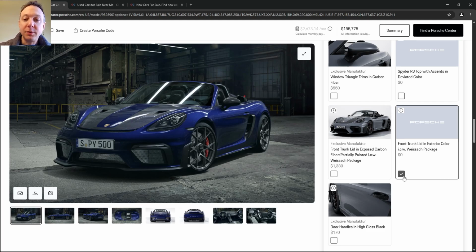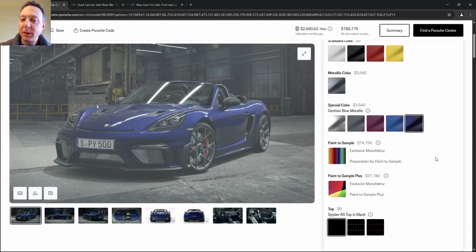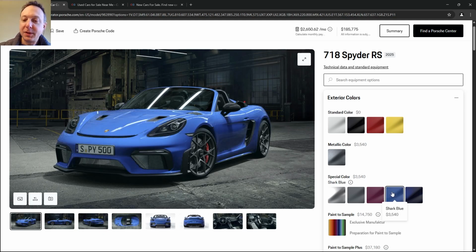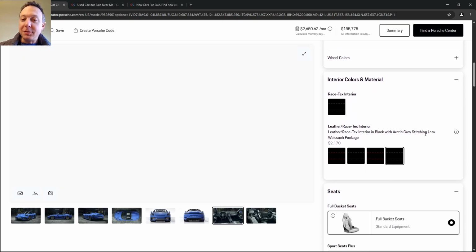You do have the option to fully paint the front trunk if you have the Weissach Pack, but then why did you get the Weissach Pack? So, I really like metallic, and that was what initially drew me to Genshin, in addition to the flying under the radar, but I decided ultimately that I do not love that. So I decided to go with Shark Blue, which is the color of the car that's at the local dealer.